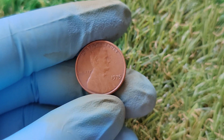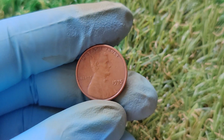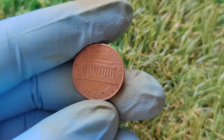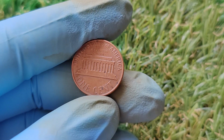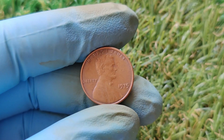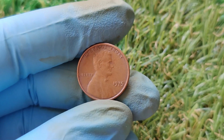Section 5. How to check if you have a valuable 1975 penny. First thing you want to do is grab a magnifying glass and a good light source. Look closely at Lincoln's face and the word Liberty and the date. If anything looks like it is doubled or blurry, you could have a double die. Next, check the mint mark. If it is a D for Denver, look closely for any signs of repunching or odd shapes.